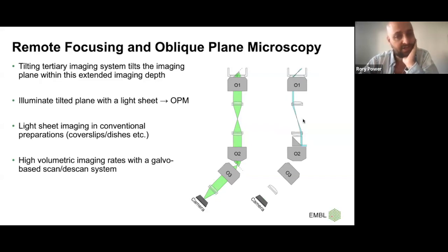If you go a step further and introduce a galvo scan system in between the first and second objectives, which I think is the most common form now, you do a kind of galvo scan, descan type thing where you can scan the light sheet through the sample and descan the fluorescence. So the imaged plane is in focus statically at the focal plane of the third objective lens. In doing this, you can do extremely high speed volume imaging.